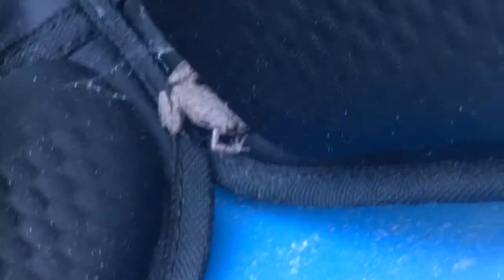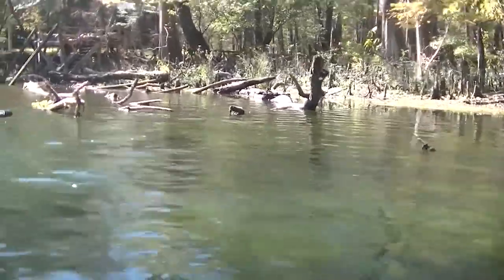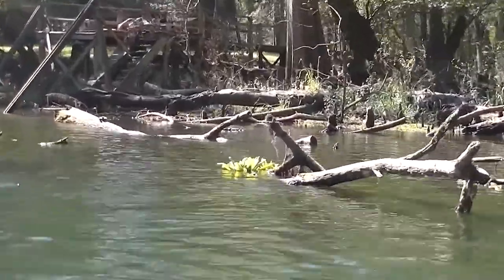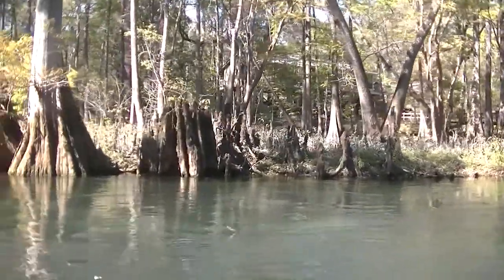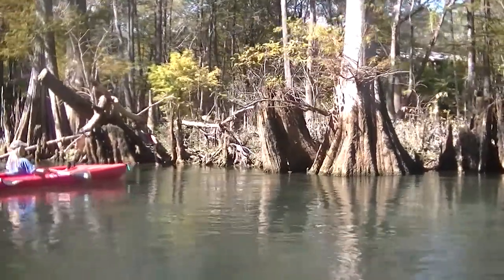Going to get into the kayak now. This little guy was in here first. Oh. Cypress trees are awesome.